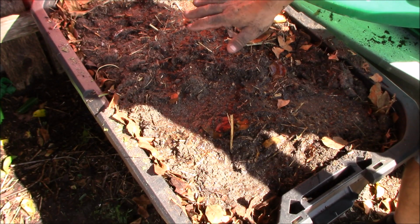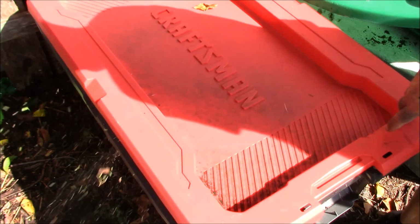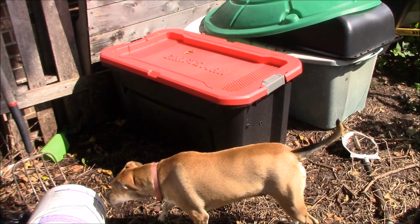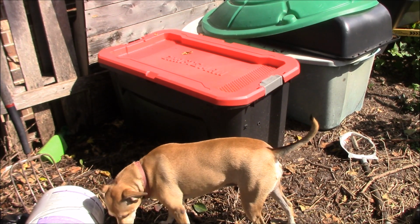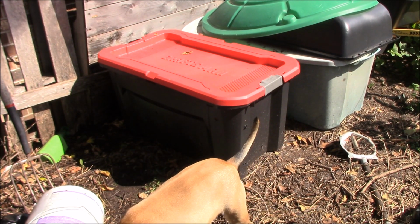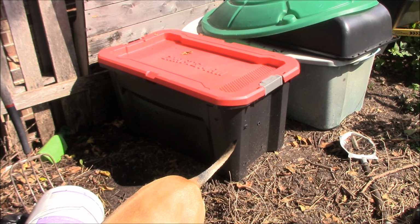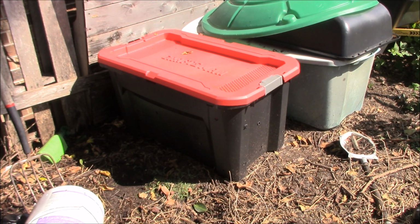All right, we'll let that sit for a week and we'll check on it next weekend. But that is one big full container of composted items, semi-composted items, and now the new stuff. It is now pretty full of compost. By springtime, that will be ready to go into the garden and make us some awesome spring plants.